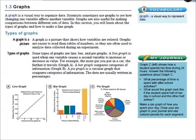Types of graphs. A graph is a picture that shows how variables are related. Graphs are easier to read than tables of numbers, and so they are often used to analyze data collected during an experiment. Some types of graphs are line, bar, and pie graphs. A line graph is used when the variable causes a second variable to increase or decrease in value. For example, the more gas you put in a car, the farther it travels.